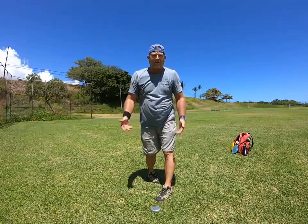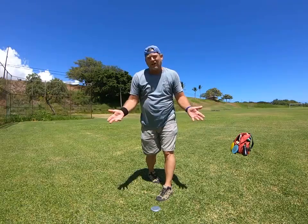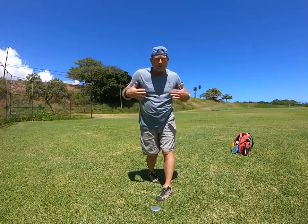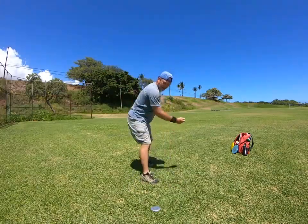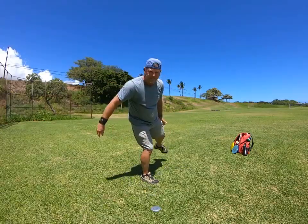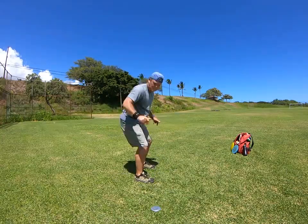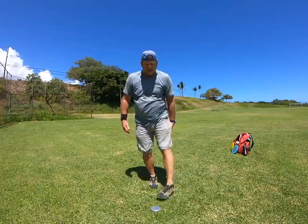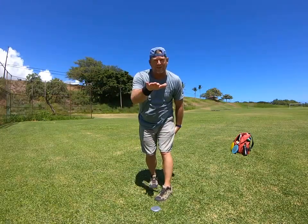So that's how you can tell, like when you're watching a tournament and they show the guy throwing on the pad, that's how you can kind of tell what he's throwing. If his leg comes through and he's up taller, he's throwing a forehand. If his leg stays behind and he stays low, he's throwing a hyzer flip. And the leg, like I say, doesn't come around just because they've lowered their center of gravity. So when you throw the disc, your back leg doesn't have to come to the front on a hyzer or a straight shot.